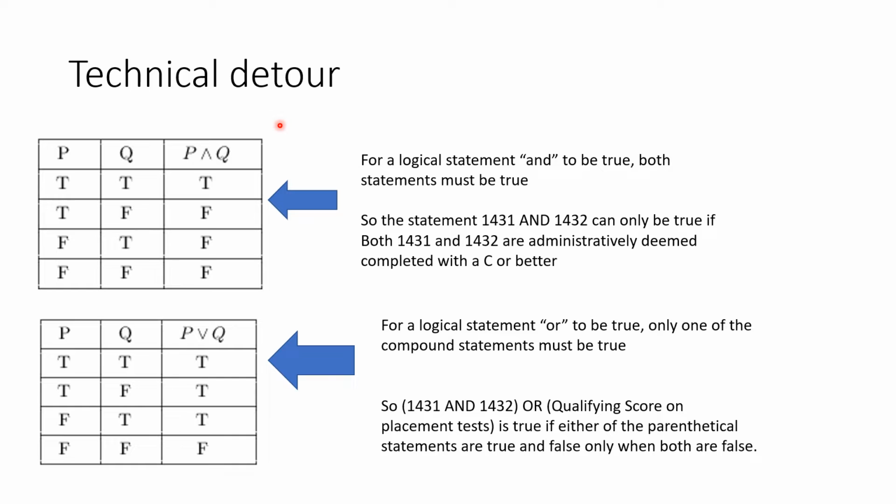The technical detail follows. For a logical statement AND to be true, both statements must be true. Here you see a truth table, and this is the way computer programs work, and this is the way this is coded by IT. So the statement 1431 AND 1432 can be true only if both 1431 and 1432 are administratively deemed completed with a C or better. So that is the 1431 and 1432 statement.